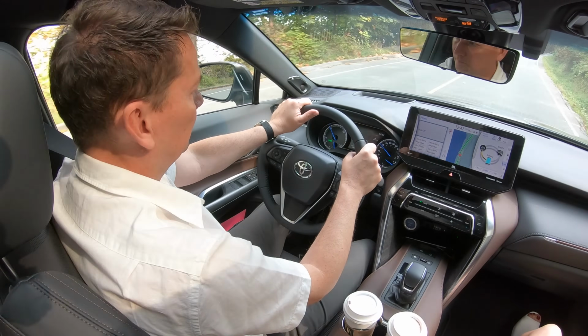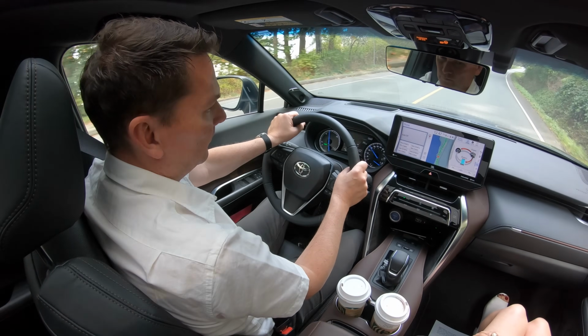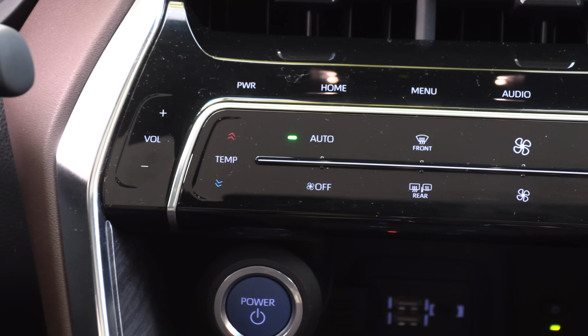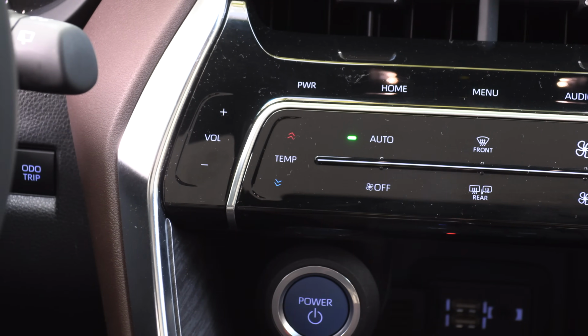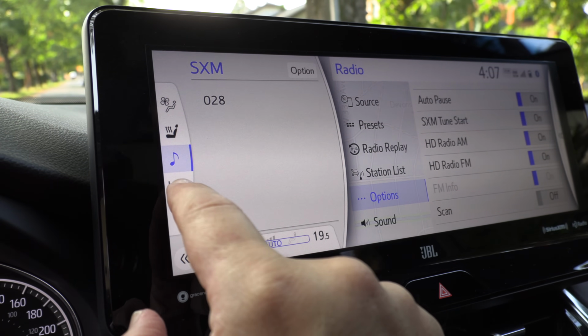Now, the Venza offers an elegant, comfortable, and stylish interior. One thing that is a little bit frustrating is the lack of physical buttons if you opt for the larger 12.3-inch touchscreen. To change the radio or to adjust the heat, you have to use touch-sensitive keys.